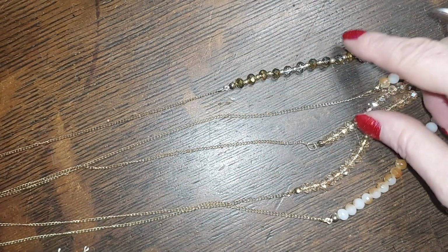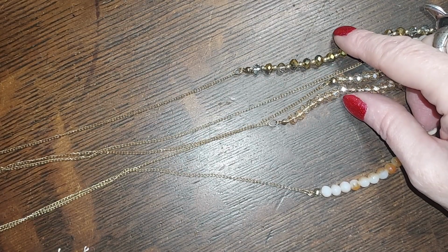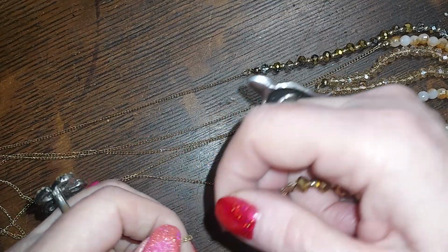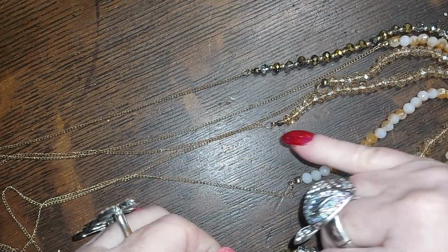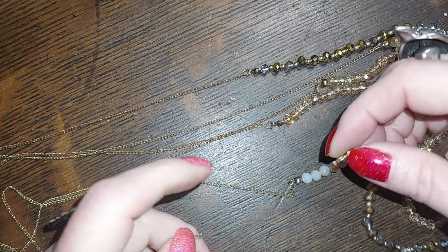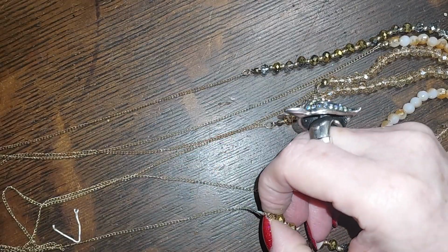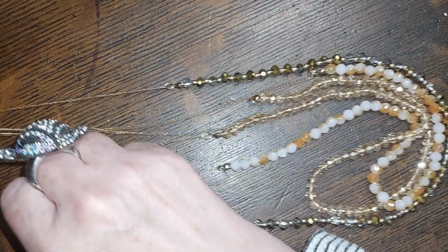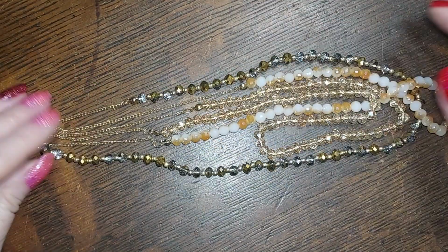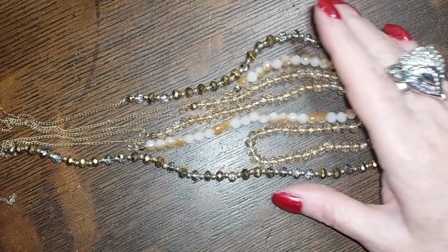Let me see if the chain is missing anything. Yeah, the chain is missing the jump ring that goes to this. That is a crying shame, because it's a beautiful piece. Very sparkly. Since it's broke, I'll do it for four because the beads.